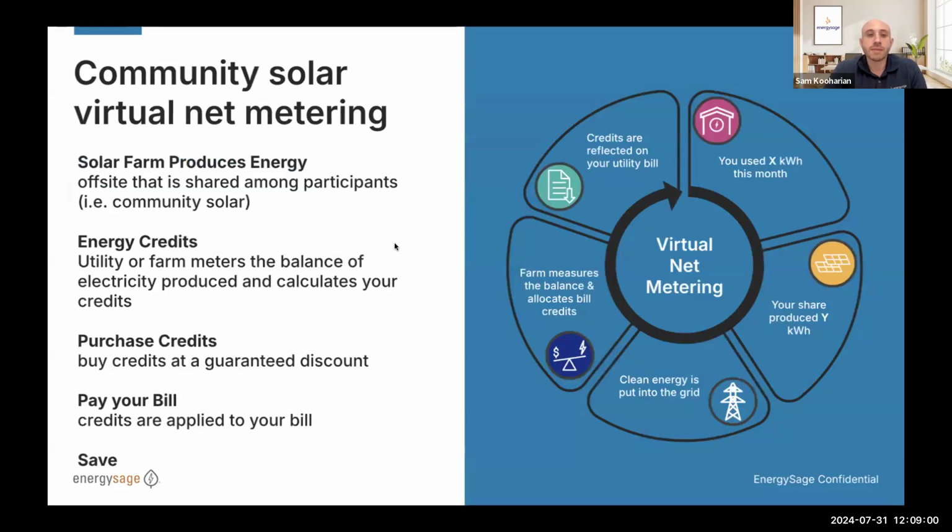Yeah, so virtual net metering. This is kind of what I was talking about earlier about how your community solar farm would be giving you credits and figuring out how many credits to give you because it's based on how much electricity you're using. So, we've got this little graphic here, but essentially what we're doing is the community solar farm is making those credits. Those energy credits can be used against whatever you owe in your electricity bill. So you're signing up to purchase those credits and they're applying them to the bill for you.